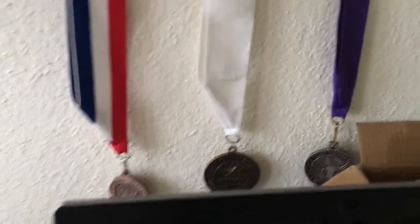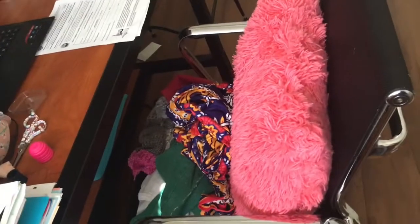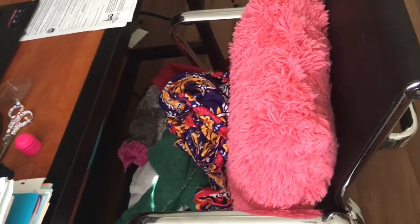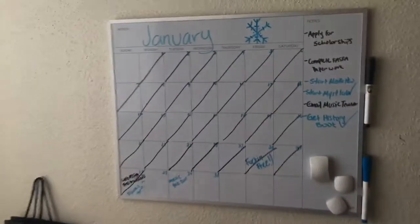And then right here I have some sticky notes, and then behind my laptop is my medals. I have an art medal and 2 track medals. And then in my office chair, I have my pretty pink fluffy pillow and some clothes that I haven't put away yet, which I should. And then at the bottom, I just have the sleeve for my computer and extension cord that I have everything plugged into.